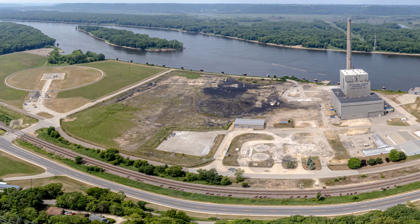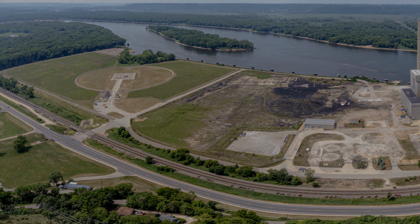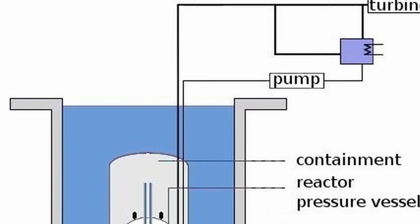Not at all. SMRs have a surprisingly long history. We're talking going all the way back to the 1950s. Hit me with some of that historical context. Okay, so picture this.